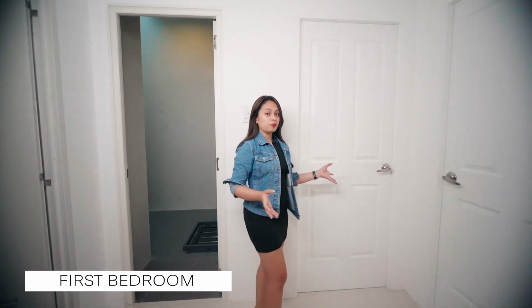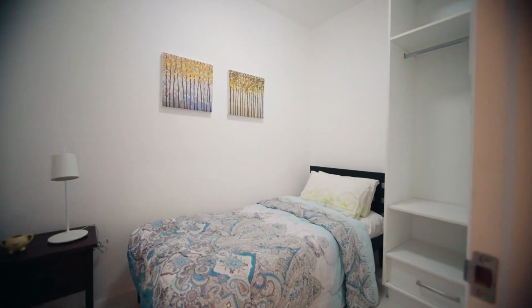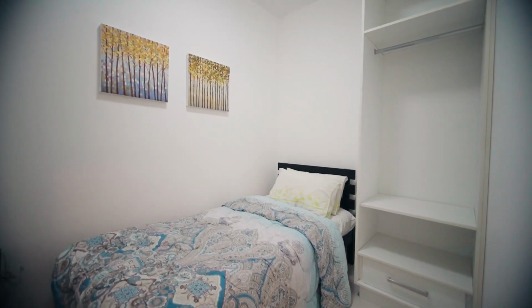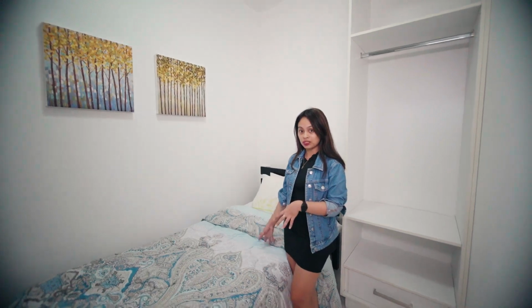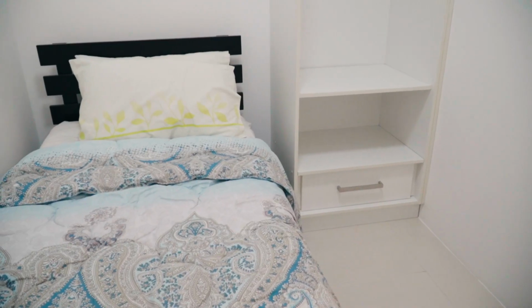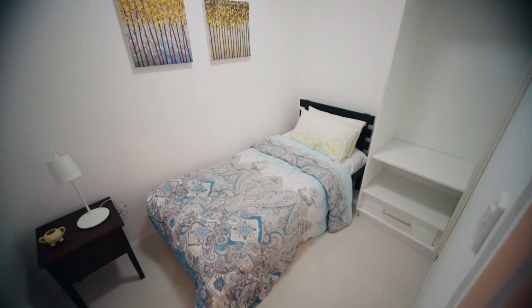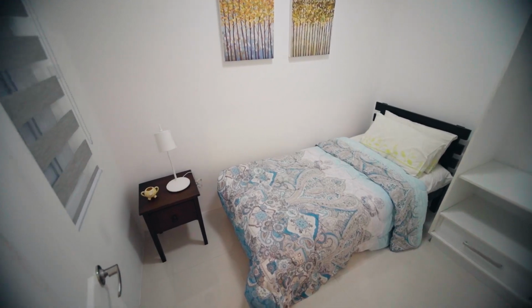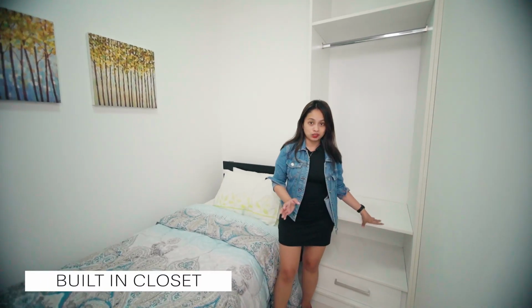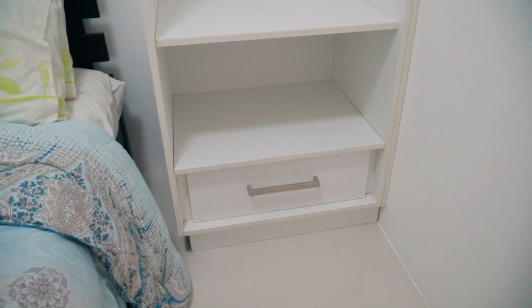So for the first bedroom, let's proceed here. So there, this is a single type room. Pwede tayong magkaroon dito ng single bed, and at the same time, you can actually design this own room with your own furniture, like this table or this paintings. And at the same time, itong room na to, meron din siyang built-in closet kung saan pwede ninyong ilagay yung mga damit ninyo or other stuff.